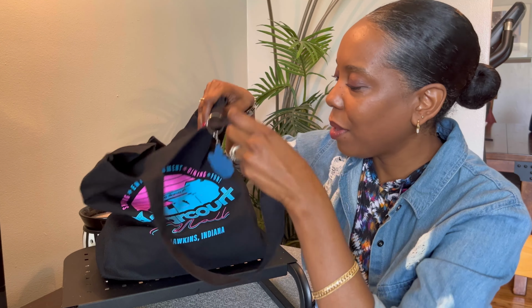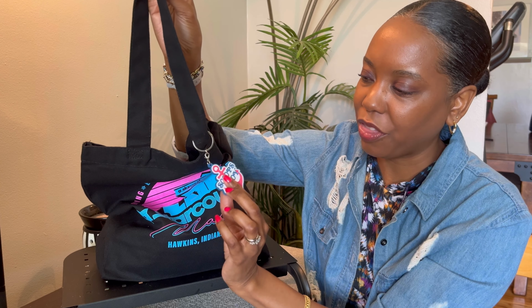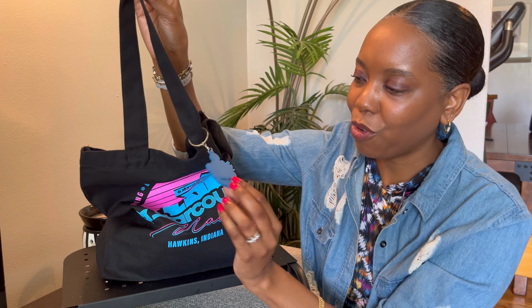So let me go ahead. How I put the little keychain on is I just circled it around the strap, and I thought that was just a little adorable add-on. It is made of rubber. And of course, y'all know Scoops Ahoy was the little ice cream eatery inside of the mall. So I thought that was too cute.